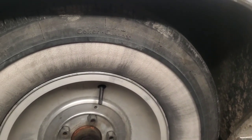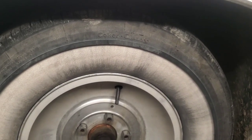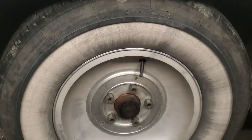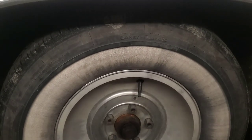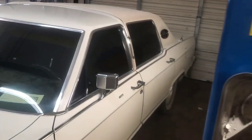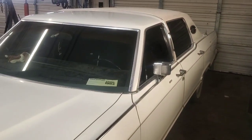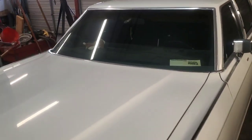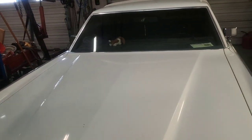But I'm going to go with what they were talking about. It's probably just that these cars are extremely heavy, so I just wanted to go with something different. I'll show you what I got in just a second.